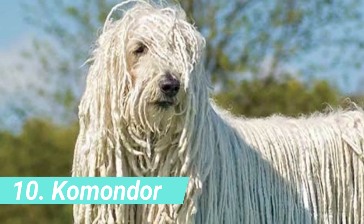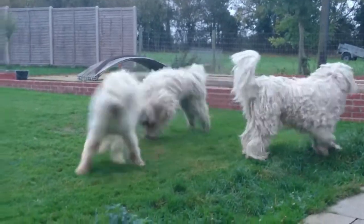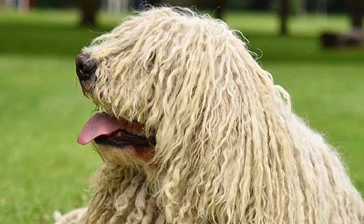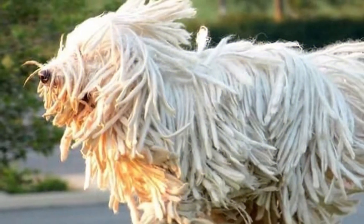10. Komondor. The Komondor is a large and impressive breed of Hungarian sheepdog that is known for its unique coat of cords. The Komondor is also referred to as the Hungarian sheepdog or mop dog due to its distinctive look. It is an incredibly loyal and protective breed and is known for being an excellent guard dog.